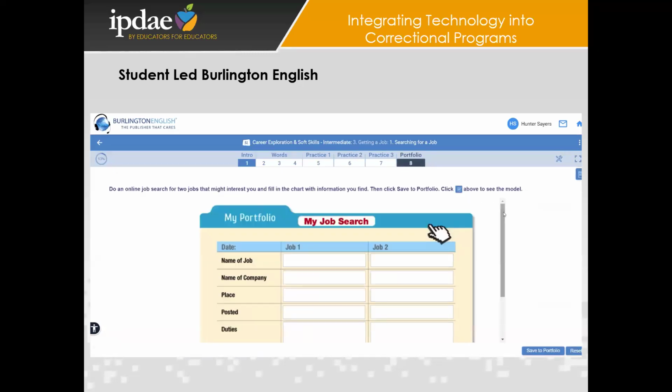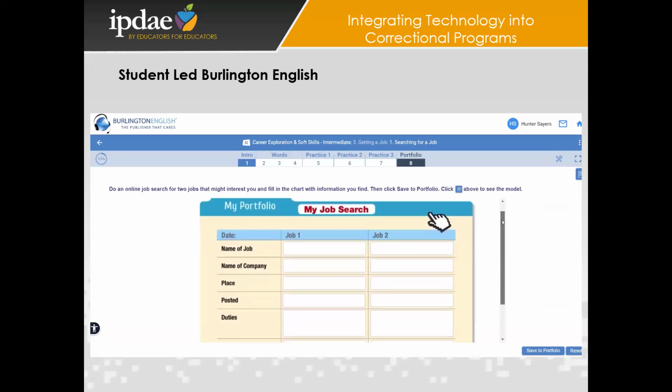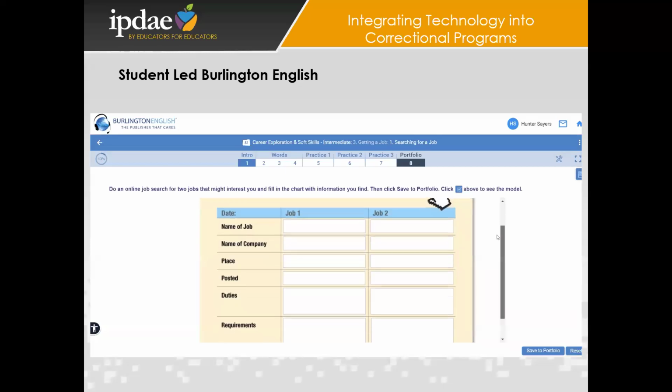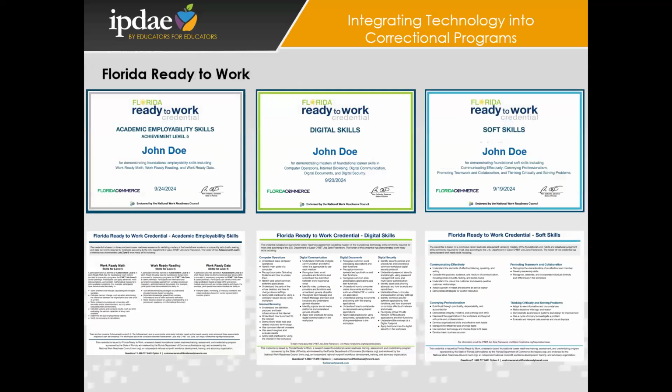And finally, they can save their information to their portfolio, where they can come back later and they can see all of the different jobs and careers that they're interested in, and they can make notes based on all of those. All right, so that is our Burlington English and how I use and how I have students use Burlington English in that individual study time.